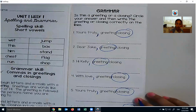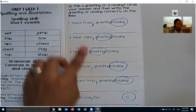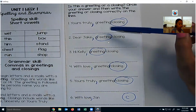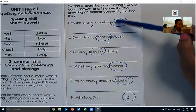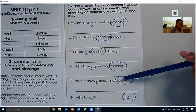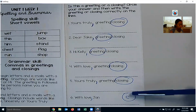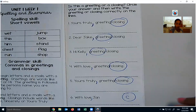So today, in our meeting, we just added a comma after all of these greetings and closings, and we circled whether it was a greeting or a closing. So we said, yours truly, closing. Dear Jake, greeting. Hi, Kelly, greeting. With love, closing. Yours truly, closing. And then here, they forgot to write greeting or closing for us. So I wrote a C and circled it because with love, Jan, is a closing. And we added the comma there.